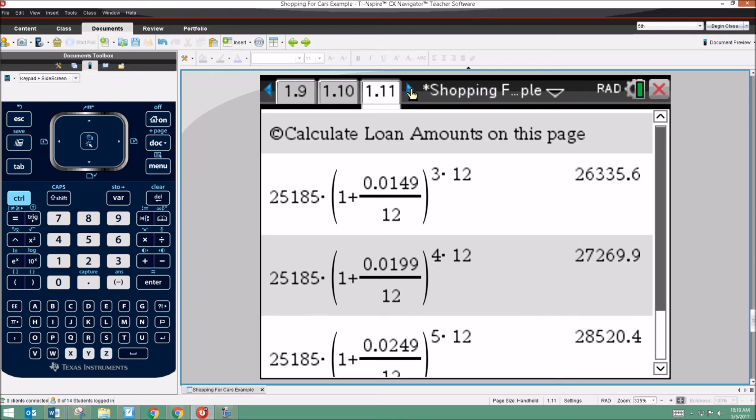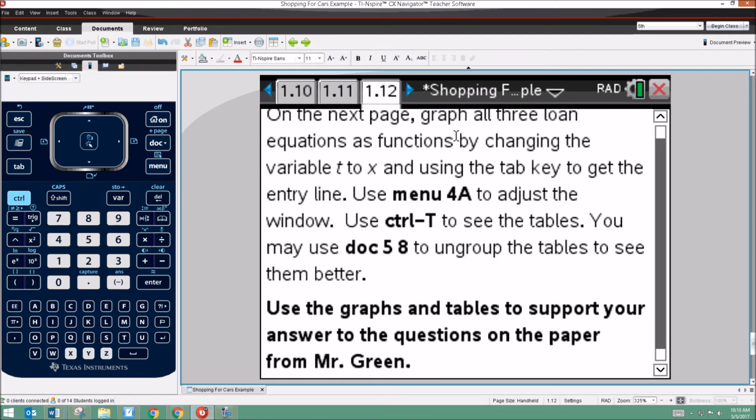Now let's go to the next page, and we're going to graph all 3 loan equations as functions by changing the variable t to x. We're going to use the tab key to get the entry line so that we can graph all 3 at the same time. We will use menu 4A to adjust the window. We will use control T to see the tables, and we will use doc 5.8 to ungroup the tables to see them better. And then we will use the graphs and tables to support our answer to the questions on the paper that I will give you, just a half sheet with 2 questions on it.